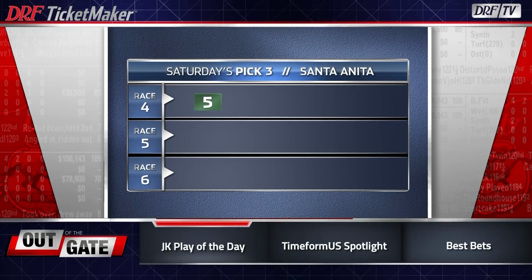Timeform US suggests that he should be forward in a race that should favor horses on or near the lead. I think he should be extremely tough in this spot. The outside horse, Captain Scotty, should take a little bit of money to add some value here in singling City of Light. Going on to the second race, this is probably the most likely winner on the card in World Approval.